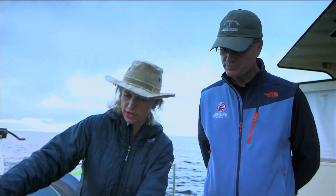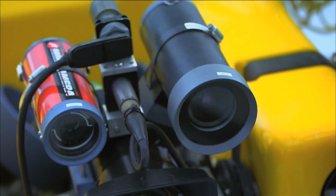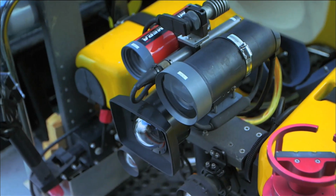It looks like a whole studio on the front of the ROV here. We have a high-definition camera. We've got a sonar on it as well. There's some very bright lighting because at some of the depths we'll take this, it tends to be very, very dark down there, very dark and cold. We've had it on shipwrecks a little over 500 feet.